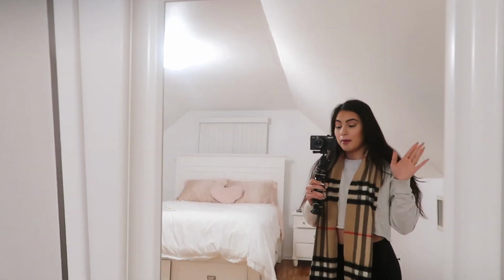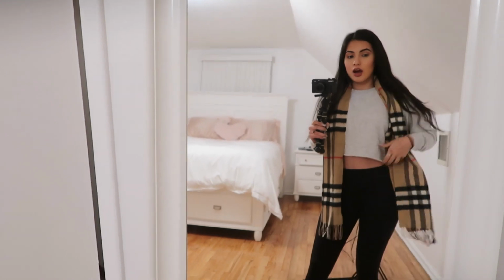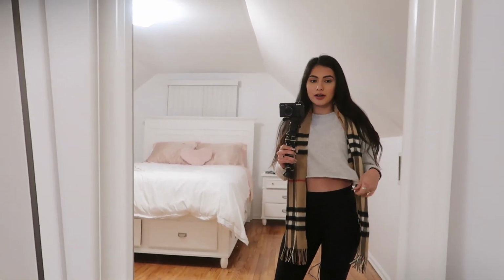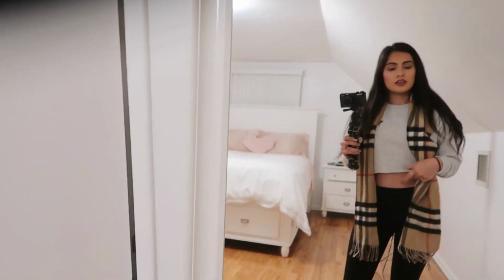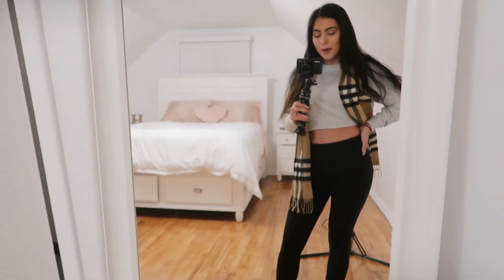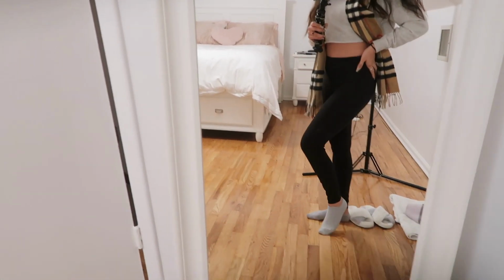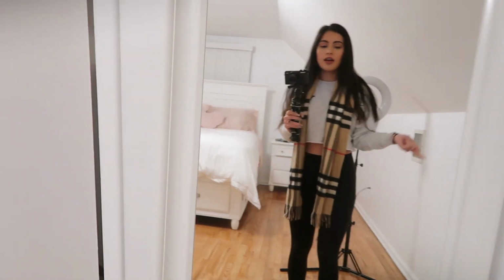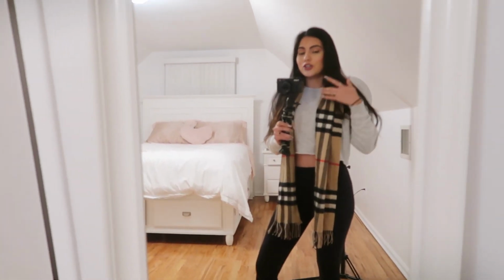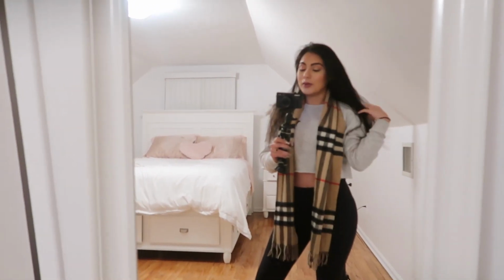Hey guys, so this is my completed look. I have this crop top, a pink sweater or hoodie thing from Pink. And it's cute. And then I'm wearing these black leggings. Super cute. These are my socks. And I'm wearing this scarf because it is cold outside. And I have my boots downstairs. So yeah, this is my completed look. I hope you guys like it.